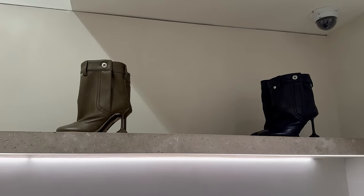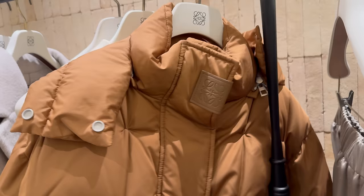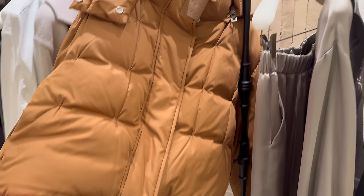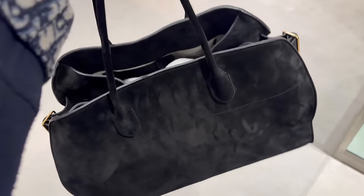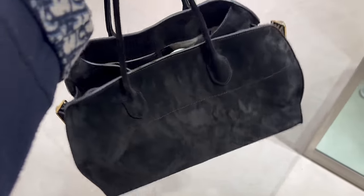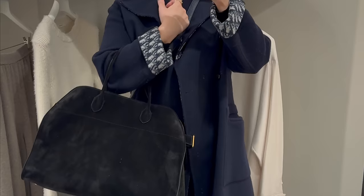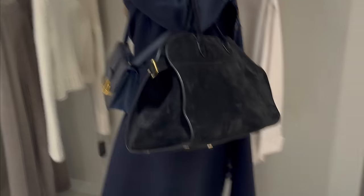These boots are actually quite interesting. Very dreamy puffer. Love this one as well with the anagram detail. Guys, look what I found. Only one available in London. I do not like it, but let me try it on. Okay, whoever says this is the new Birkin, you're very wrong.